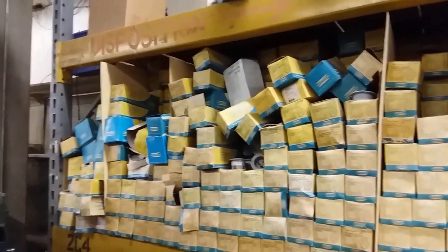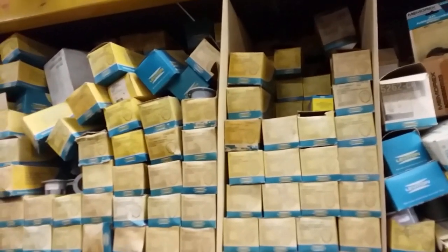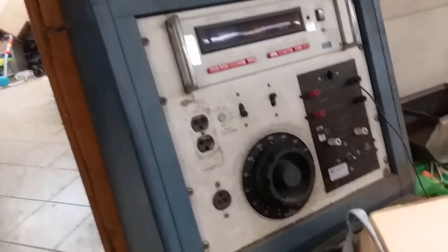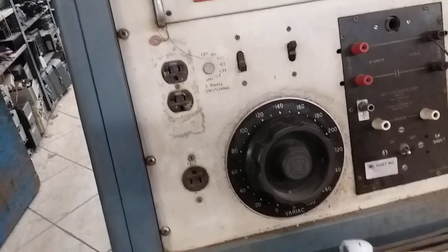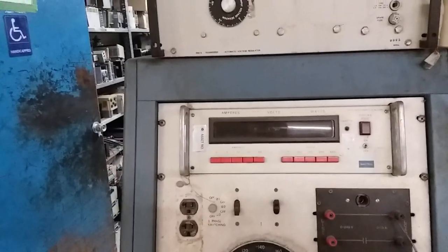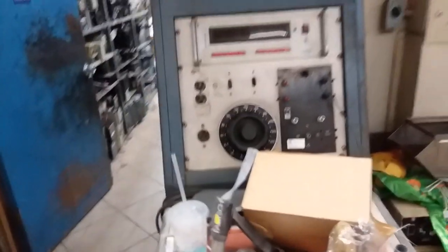Electrical outlets of all different kinds. Ooh, that reminds me. I need a particular type of outlet too. I'll have to look through here and see if they have it. Okay, that looks like a huge variac built into this console here with a readout for amps, volts, and watts. It's an impressive piece of equipment. Got no use for it. Impressive as hell, though.